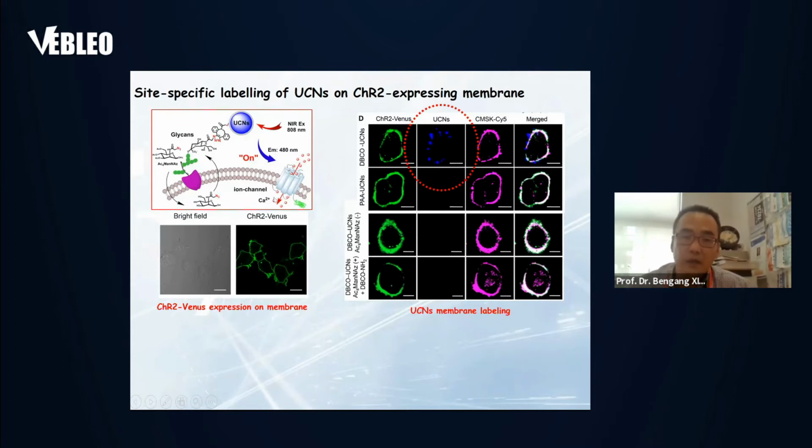At the very beginning, we needed to express channelrhodopsin, the light responsive membrane protein on the cell surface, which we fuse with a fluorescence protein. As you can see, all the membranes have a green fluorescence signal. That means the gene expression has no problem. And the next step, we localize the upconversion particles based on the carbohydrate metabolism.